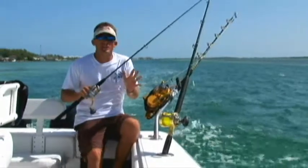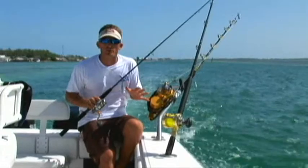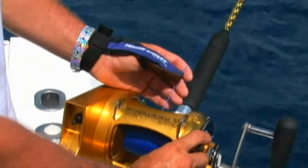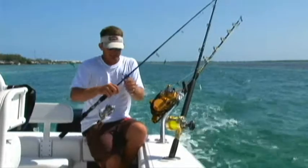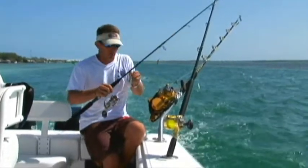The best suggestion I could say to you is literally figure out what you want to do. Bring a nice deep drop reel. Middle of the day, the bite shuts off. You can always take some bonita chunks, ballyhoo chunks, squid, any type of cut bait, send it down to the bottom. Now, there's a few systems that you need to keep in place. This is a Shimano Stella on a nice stout graphite rod.